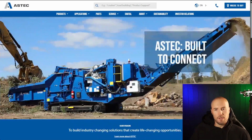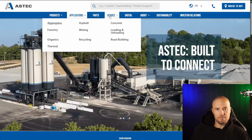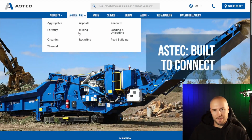So first, if we look at the site here briefly, it looks like they have quite a bit of content. I often recommend that most websites have information about products, applications, industries, things like that. And they have quite a bit of that information here. So it looks like forestry could be an industry or an application. They kind of have them mixed in here together.